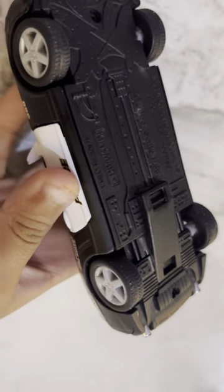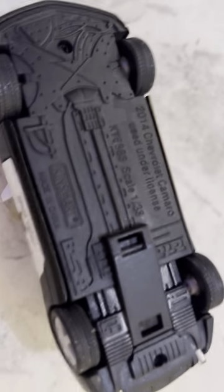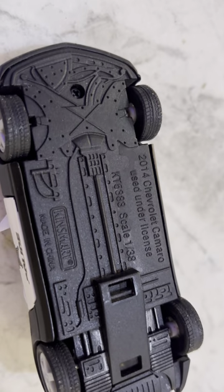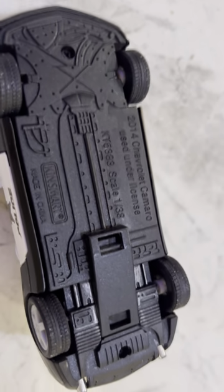So guys, this is a pullback action Kinsmart car. 3, 2, 1 and go. Its sound is very powerful. Listen, like the Toyota Supra. So guys, its company you can see Kinsmart, it's made in China, and China is the biggest plastic manufacturer. This is a 2014 Chevrolet Camaro used under license, KT 5383, scale 1:38.